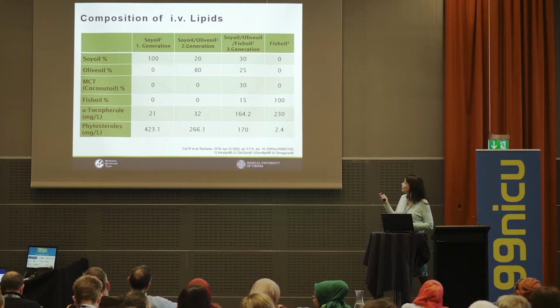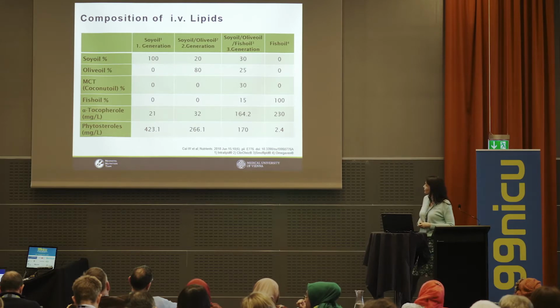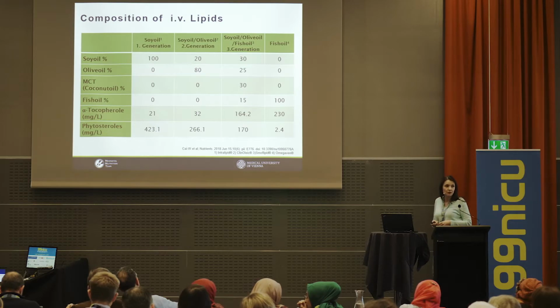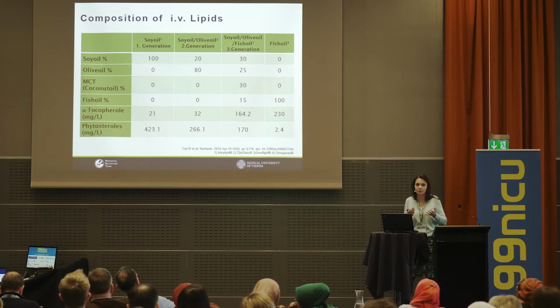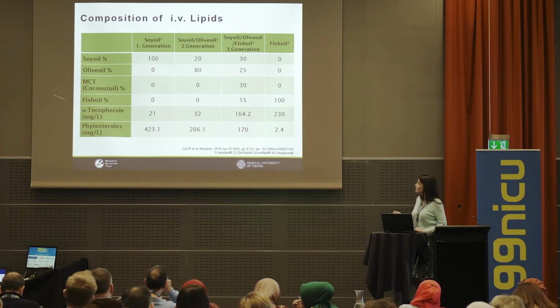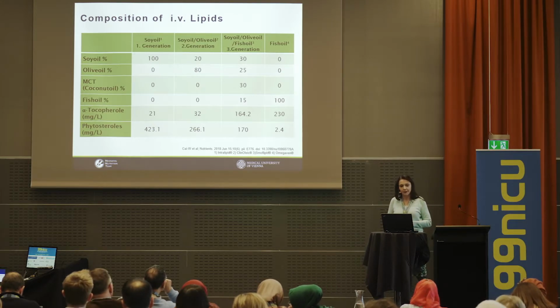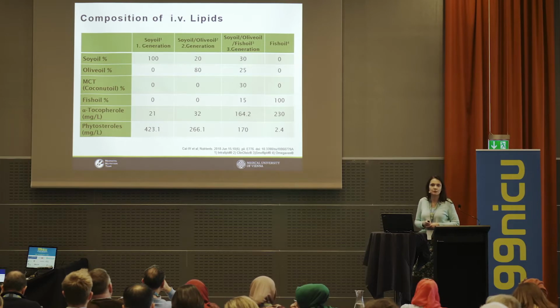And we also have pure fish oil, however, it's not approved for infants, but it's also important to mention it. And beside the different ingredients, you have two parameters which are very important. You have the vitamin E content. Vitamin E is an antioxidant for the premature infant, also for the adult, for every organism, and we want to have a high intake of vitamin E. So the new generation of lipids have a higher vitamin E content, which is favorable. And there are also phytosterols in our lipid emulsions, which are unfavorable.